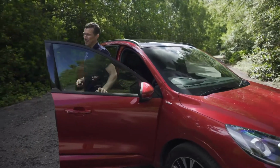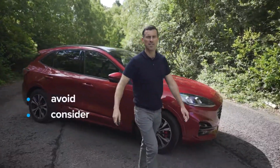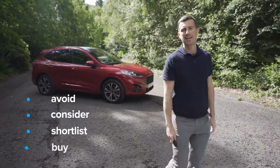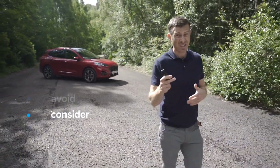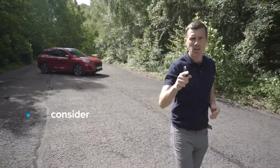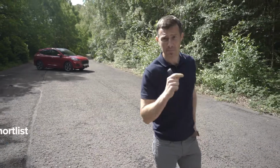So then, what's my final verdict on the new Ford Kuga? Should you avoid it? Should you consider it? Should you shortlist it? Or should you just go right ahead and buy it? Well, I reckon you should consider the Kuga. It's a pretty decent family SUV. It's just that there's quite a few competitors out there which are a bit better than it. Unless you want a plug-in hybrid, then you should shortlist it because it's very, very good as a PHEV.